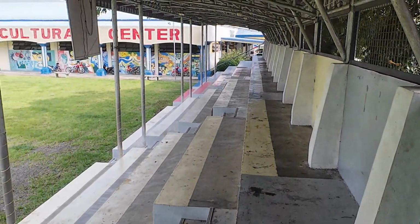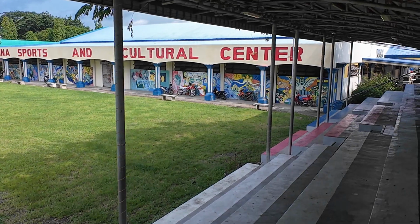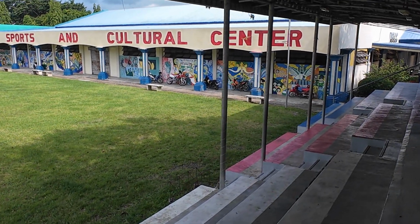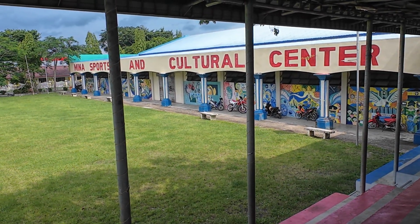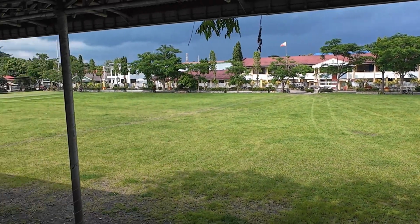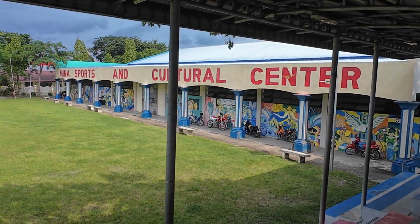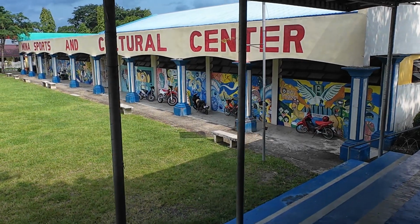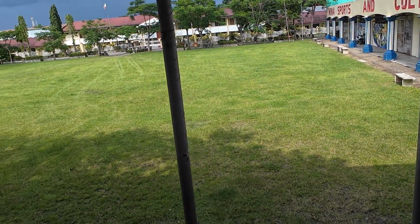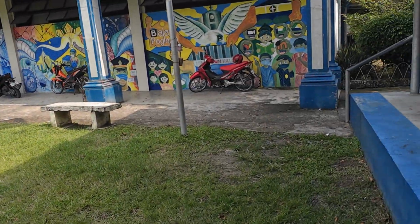So you can imagine when they have something going on here, big crowds sitting. There's no seats, but Filipinos don't mind sitting on these types of steps, if you will. So the Mina Sports and Cultural Center. I mean, this field is big enough probably for soccer. Not sure what they have for events here. Still pretty cool. I love the diversity of the different plazas that we've seen so far today. Everything's different, which I kind of like. So walking back down here, this will probably be a short one.